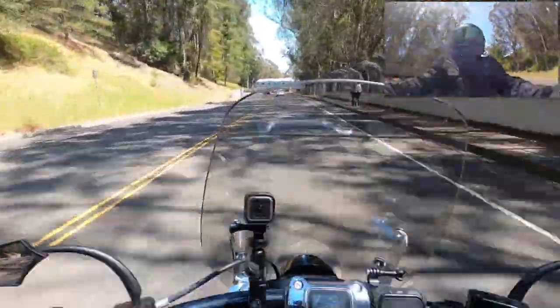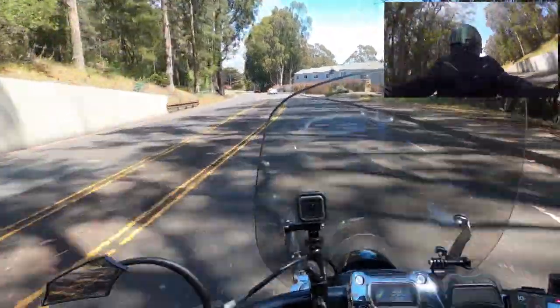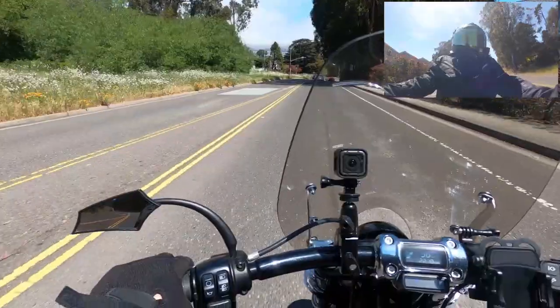And I got some fresh octane gas in this thing. She's very happy. She's a happy bike right now. And if she's a happy bike, I'm a happy man.